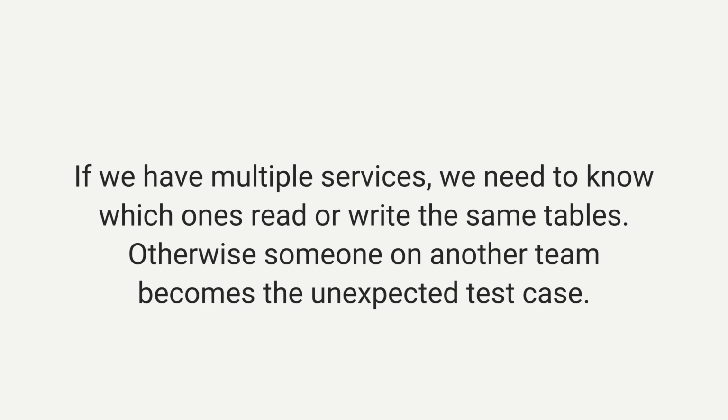If we have multiple services, we need to know which ones read or write the same tables. Otherwise, someone on another team becomes the unexpected test case.